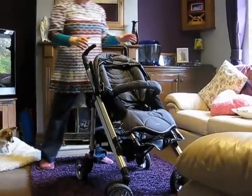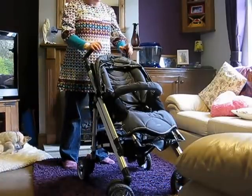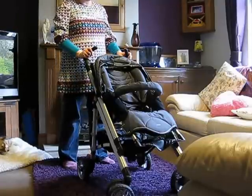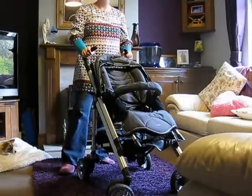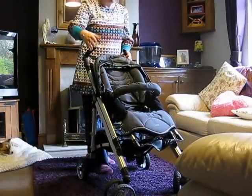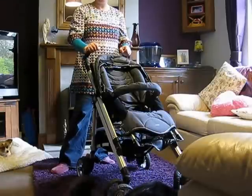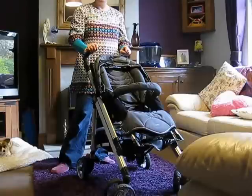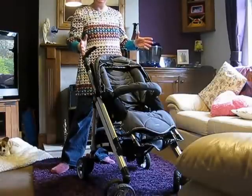Right, hello! I thought I would do a buggy review on my newest purchase, which is the Maxi-Cosi Loola. I'm over the moon with this buggy, that's why I thought I would do a quick review on it. I've watched a few reviews online, and I thought I'd just do my own because I find them really helpful when you're thinking of buying a buggy or when you are waiting for one to be delivered, and it's nice to hear the pros and cons of the buggies that are out there on the market.